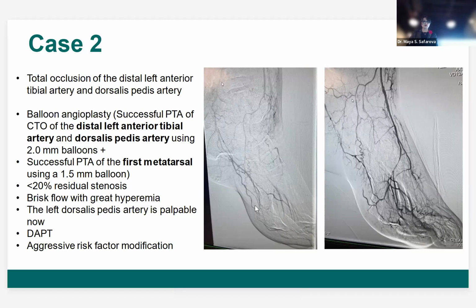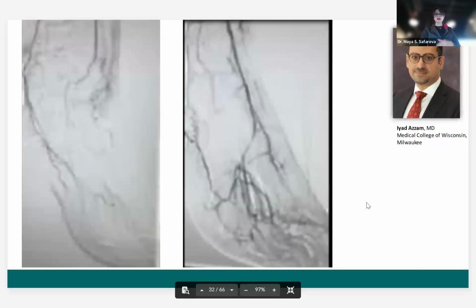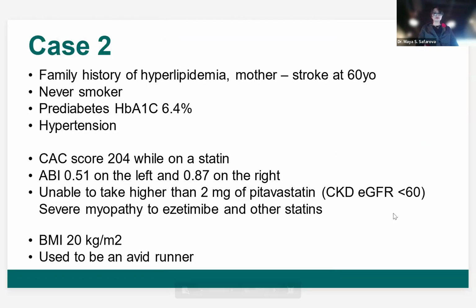What we did was an intervention. She underwent ballooning, and successfully her arteries were opened. Based on the evaluation, there was less than 20% residual stenosis, there was brisk flow, and now her pulses were palpable. She was started on dual antiplatelet therapy with the recommendation of aggressive risk factor modification. This was done by one of our colleagues at the time, Dr. Azam. And again, unfortunately, I'm not able to play the images here.